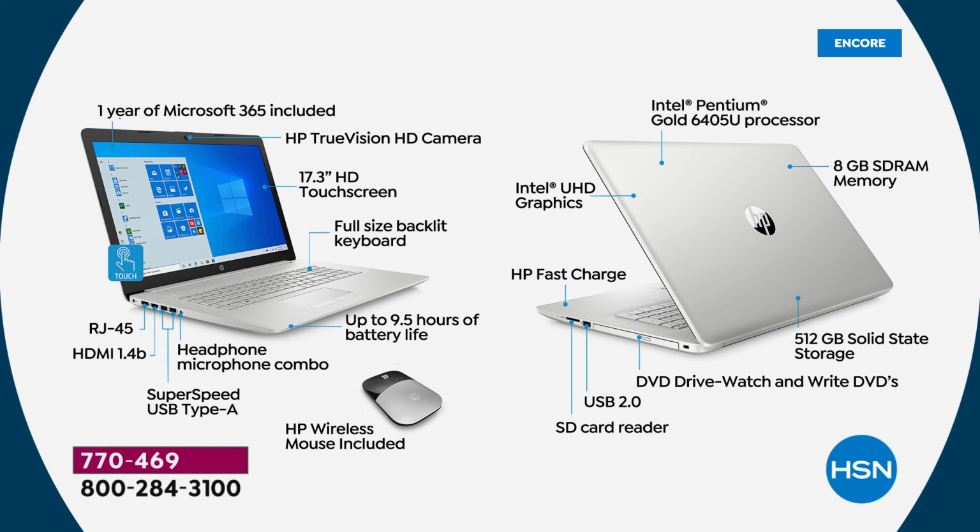1 year of Microsoft Office 365 included. That's awesome. If you buy that separately, it's about $69 a year, typically on the Microsoft website. We've included it for a full year. That's Word, PowerPoint, Access, Outlook, OneNote, and Publisher. All ready to go, full versions of those. HP True Vision high definition camera, beautiful camera for Zoom, for Skype, for Google Classroom, whatever you do. It's a beautiful wide angle, about an 88-degree wide angle camera.